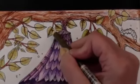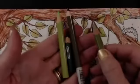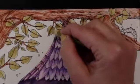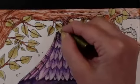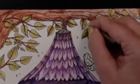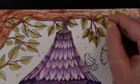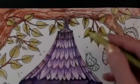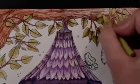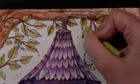All right, let me do a few more little leaves here. Just do a few at a time, and go to the middle olive. And then a coat of the lime green or the chartreuse, just to tie the whole thing together. It kind of blends the whole thing out like that.